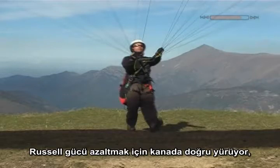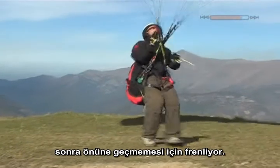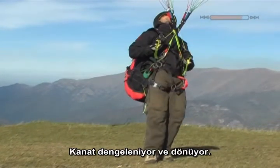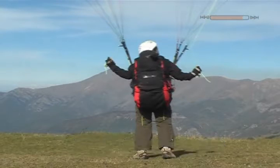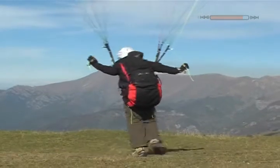Russell moves towards the wing to reduce its power, then brakes it to prevent it overflying him. The wing is stabilized, and he turns. Note that the control is effective, but is not longer than necessary. A final visual check, then he starts a good takeoff run.